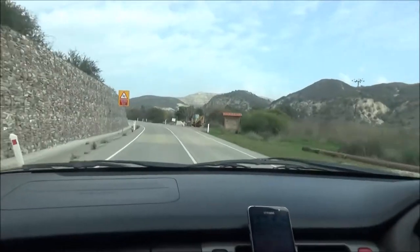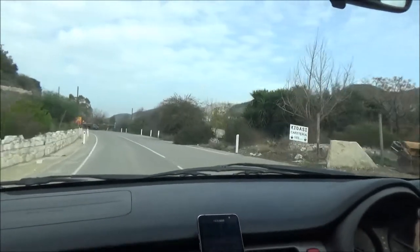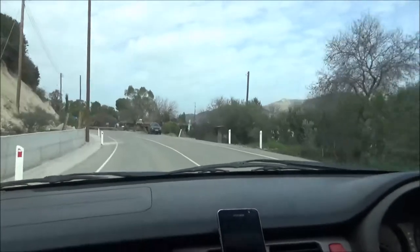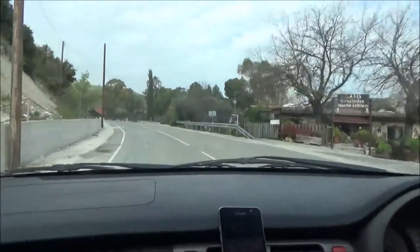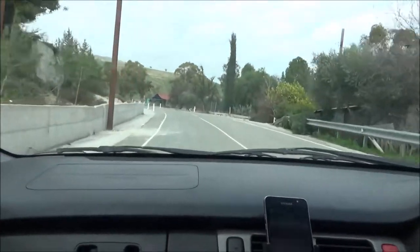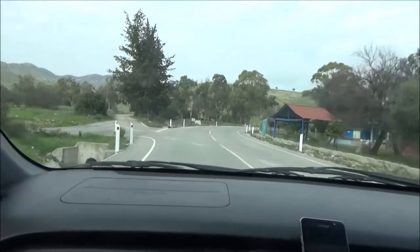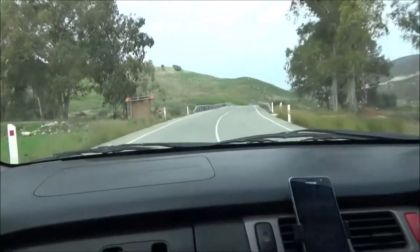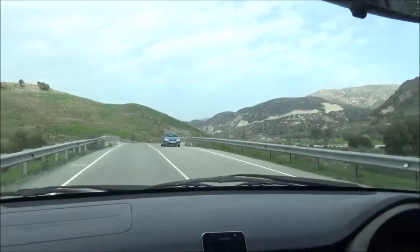Basically, Omodos is on the way to Troodos. It's not far away from this. I think they are next to each other. It's the first time that we are visiting Omodos Village, so this is going to be exciting. And of course, I'm going to be featuring anything interesting in there, so you can have an idea, guys.